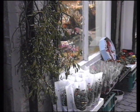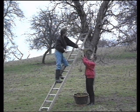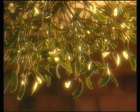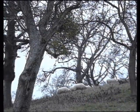As the festive season approaches, all over the county they're gathering mistletoe for the Christmas market. It could well be that it was from an old orchard like this that the spray decorating your home was picked. To our pagan ancestors, mistletoe was a symbol of fertility. And even today, our festivities just wouldn't seem the same without it. So you'd expect it to grow well in Herefordshire.